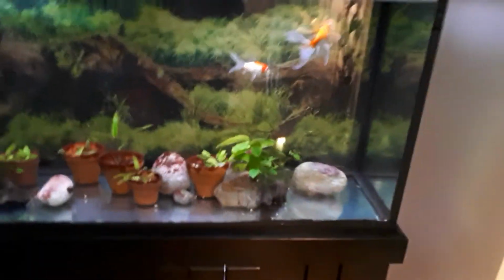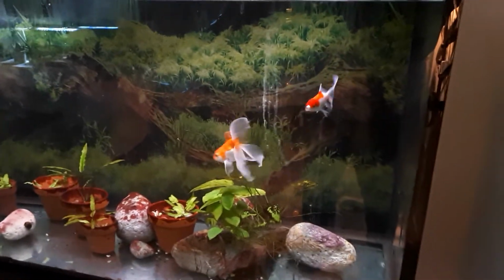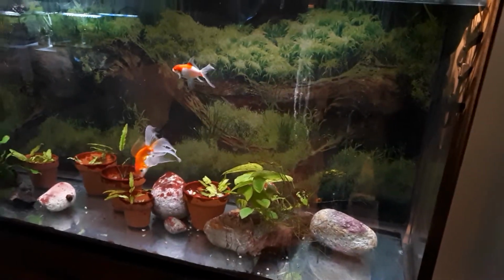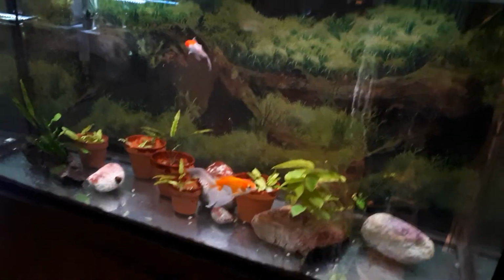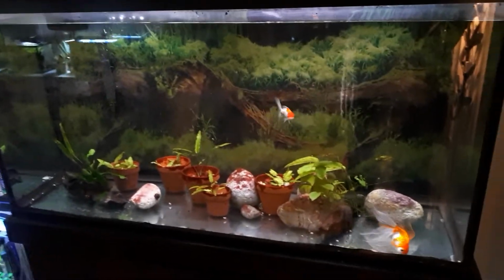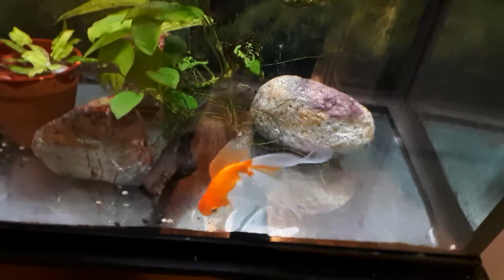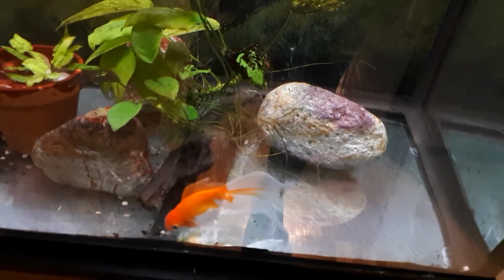But anyway, let's stand here. That does it. So these are my 2 goldies, my gorgeous, gorgeous goldies. Yeah, it's literally 2 goldfish in a 77 gallon tank because goldfish need room. And I love these 2. And this big boy down here, and he's a boy for sure.